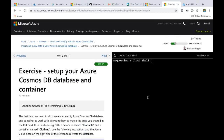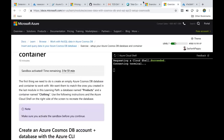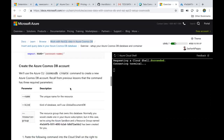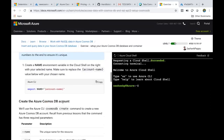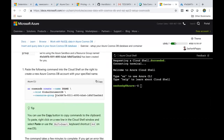Can you please paste the command which you wrote in the chat box? Okay, let me go there. I gave the export name equals, and instead of the account name in brackets, I just gave my own name. Just give some meaningful name here. Then go down and make sure you copy paste this, because it gives the resource group automatically, the dynamic one.